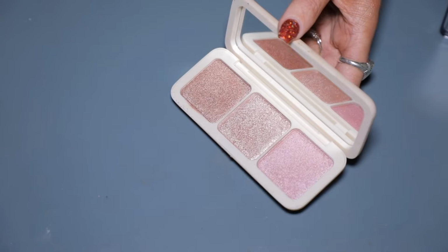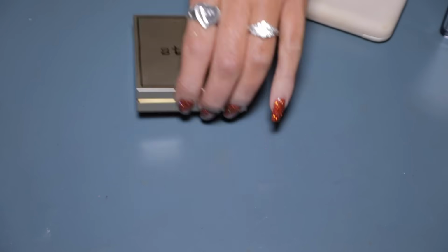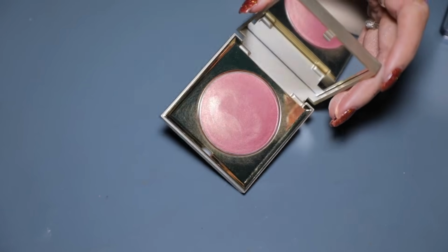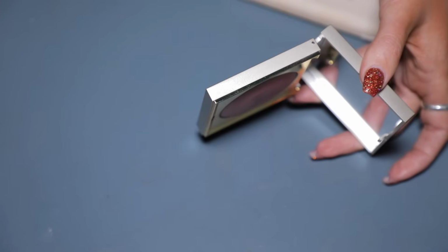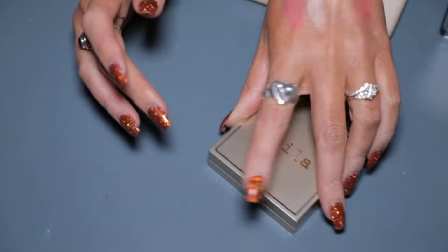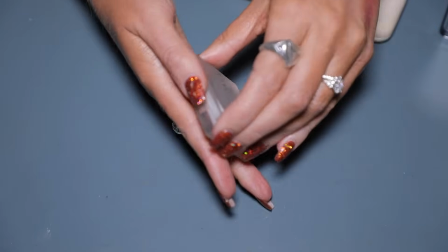My Cover FX highlighter trio. I've got this one from Stila. This is the Heavens Dew something highlighter. It's in the shade Incandescent. It's really, really pretty. I have my KKW Mario blush.